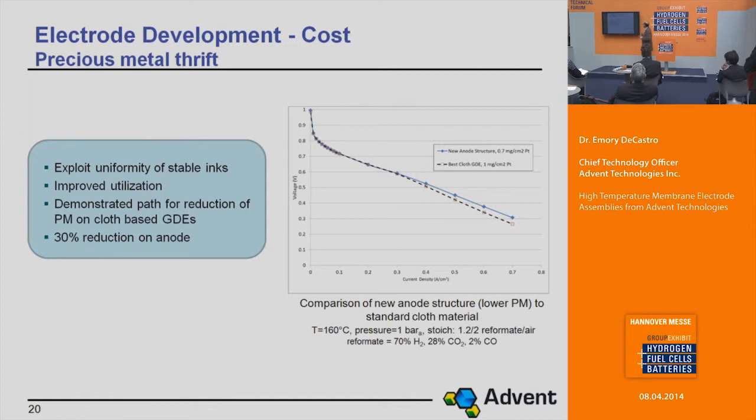That's exactly what this plot shows. The blue line on the top is an anode structure with a 30% reduction of precious metal compared to the control, which is shown here. Our goal, our expectation, was to have the exact same performance. But what you can see is the performance increased. So not only did we utilize the catalyst more effectively in that structure, but we created a better structure for mass transport for reformate to get in there. So certainly a good direction to go for reducing precious metal.